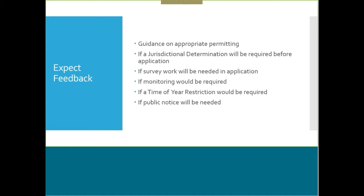So what kind of feedback can you expect? You're getting all this together and you're going in and you're meeting with them. What can you get out of it? There's a lot you can gain from presenting this pre-application. So they're going to be giving you guidance on appropriate permitting. If they can help you understand if a jurisdictional determination will be required before you submit an application, that may need to be part of your application.